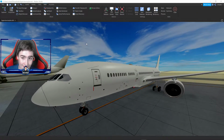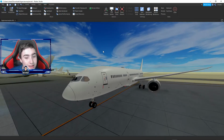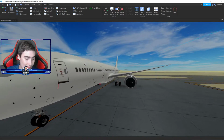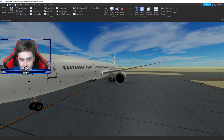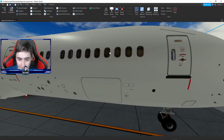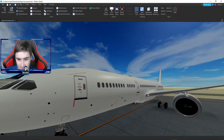But on to the next plane, and last but certainly not least, Lolli 787 Edition X. Now this plane, I remember seeing Lolli having it in development, and I was so excited to get this. I was so excited when I finally got it, because this was again when I was running an airline. I believe it was actually called Luxjet. It was back in August of last year, about a year ago is when I got this. And just wow, this plane is just amazing. Circling around the exterior, yeah, the exterior is great. It's basically the same as the 787 over there, so I'm not going to spend much time on it.